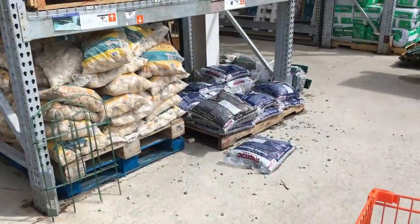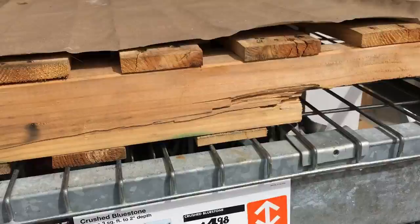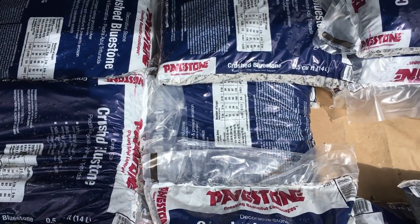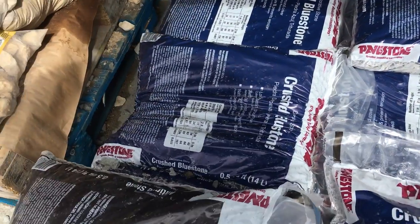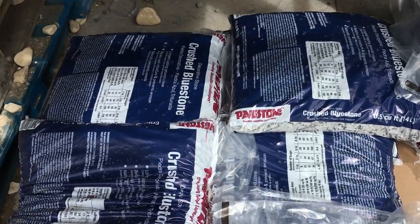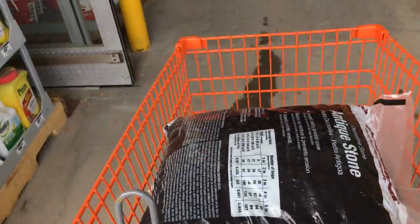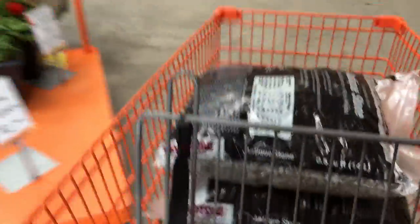All right, let's go get some stone. This is the stuff I use. It's only $5 a bag. It's Pavestone brand, I guess. Crushed bluestone. It's a nice gray color, goes with everything. So that's what I'm gonna use. Changed my mind last minute, antique stone. It's actually what's already there, so I can get less of it and just blend it in. So we'll do that, light bulb.